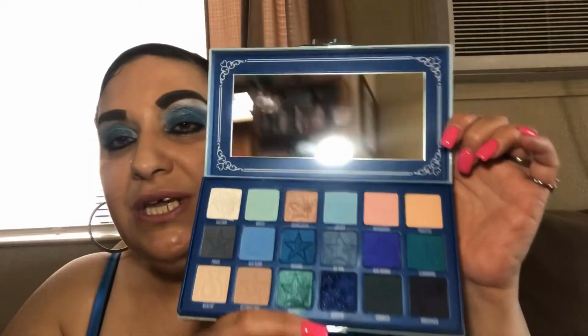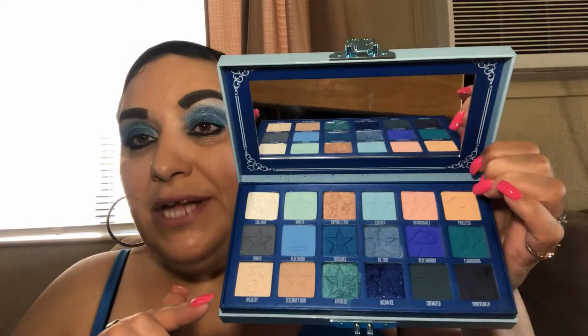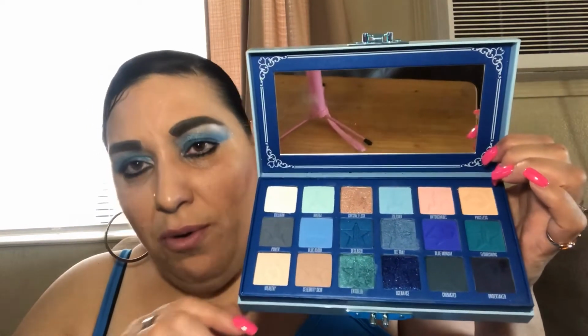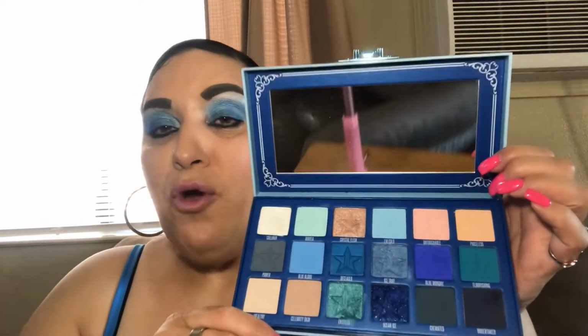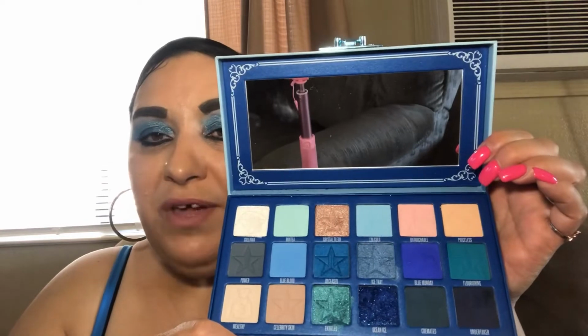So if you're a matte person, this would definitely be the palette for you versus Blood Sugar, because I think Blood Sugar had a little bit more, if I'm not mistaken. I can't remember. Or maybe it's the same amount, but the shimmers and colors of Blood Sugar were much more impressive to me. But I love these colors. I love every single color in this palette. Perfect choice.